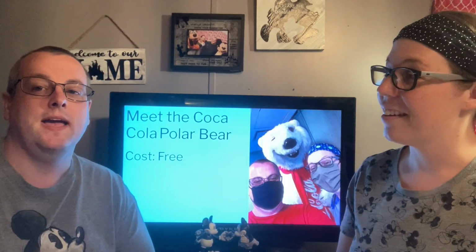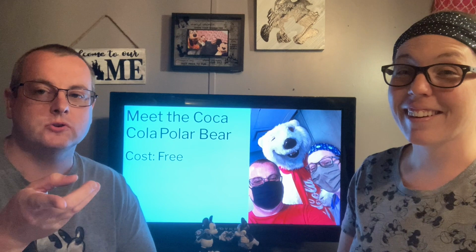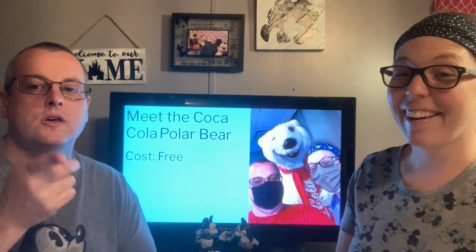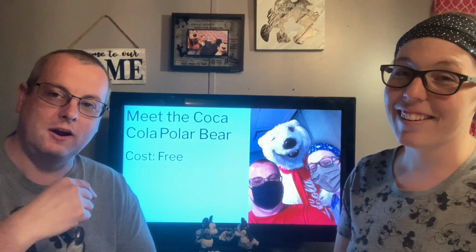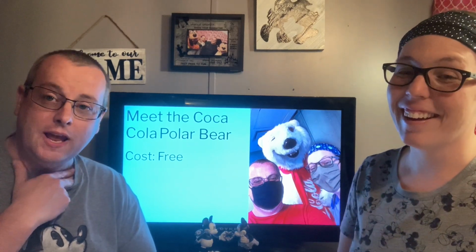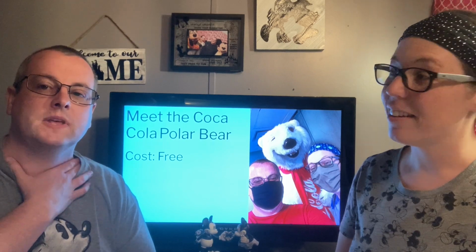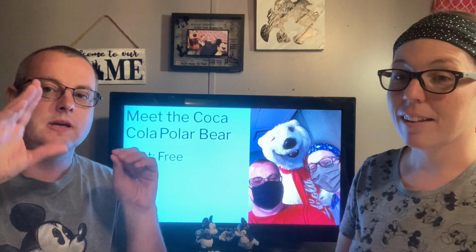Also, another cool thing at the Coca Cola store is you can actually meet one of the Coca Cola bears. You know, in those commercials, you see all those cute little bears. Well, you can go there and meet one of those bears at the Coca Cola store. And it's absolutely free to do. And this is a pretty cool character because he actually has control of his eyes, so he can move his eyes all around. So you can see in the picture, he's blinking at us. So he's a very well-built costume.